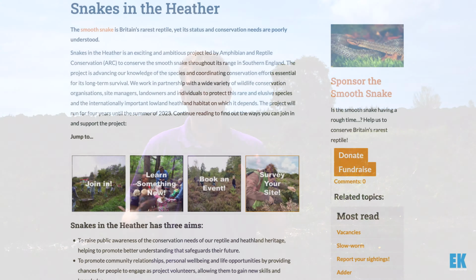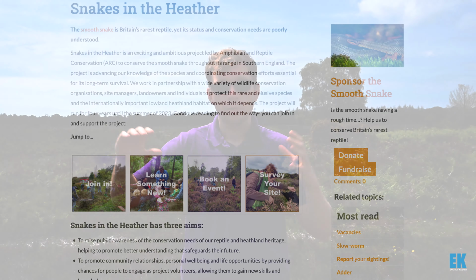Snakes in the Heather is a project led by Amphibian and Reptile Conservation to conserve the smooth snake and to conserve the internationally important heathland habitat on which it depends. And we're doing that in a number of ways. There are two main sides of the project. There's a citizen science side of the project. So we're training up an army of volunteers to go and survey the areas where the snakes might be, so that we can get baseline data and look at what's happening to the population.